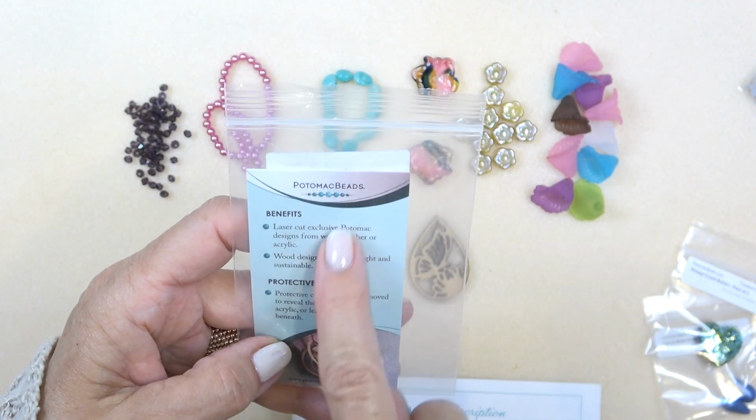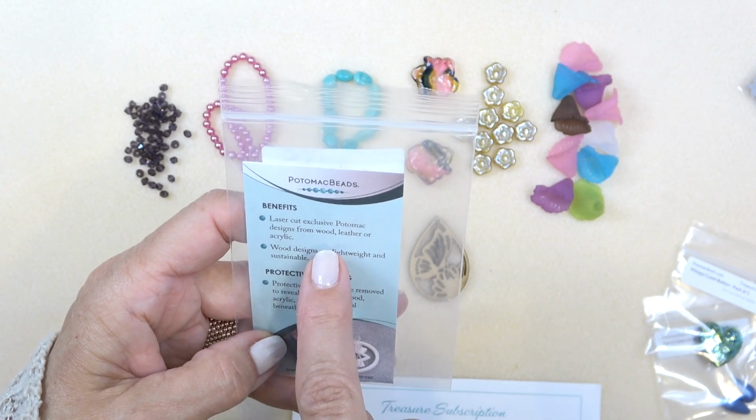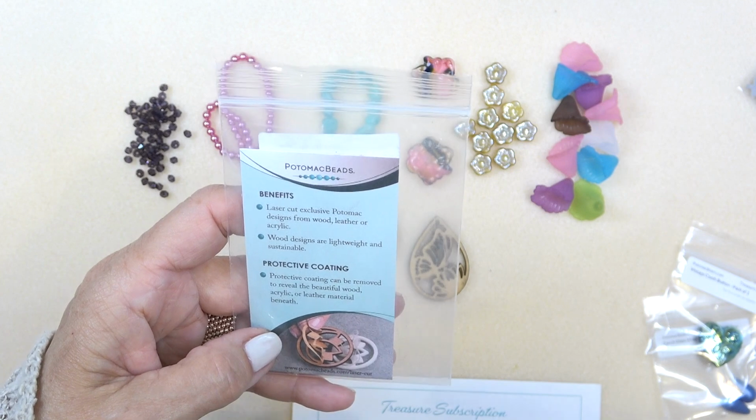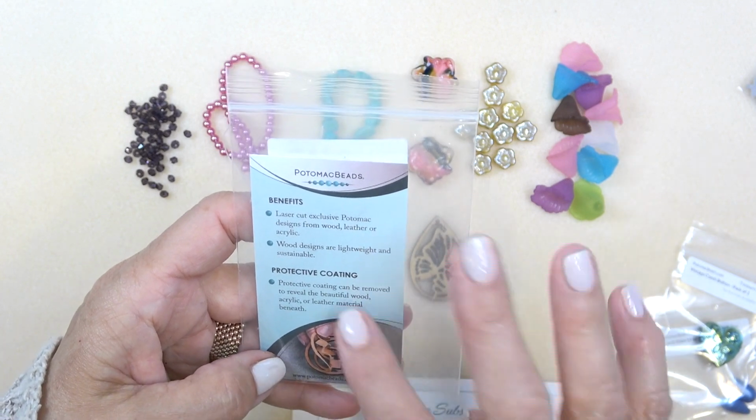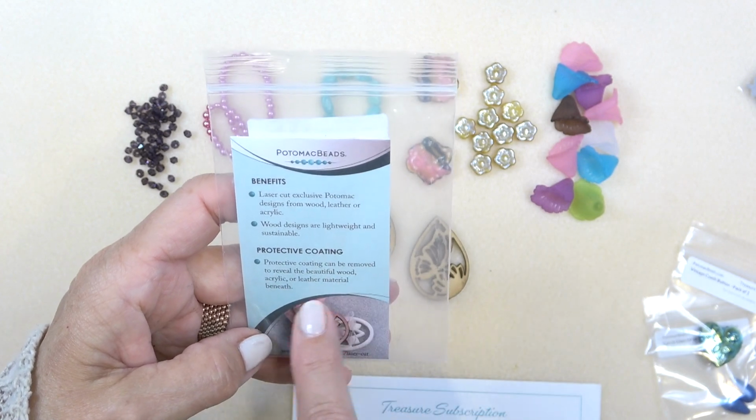So here, the benefits of laser cutting. They're Potomac Designs exclusive. They're from wood, leather, or acrylic. They're, again, like I said, lightweight. I didn't even see this. And they have a protective coating that can be removed.